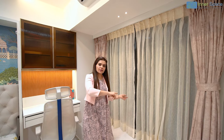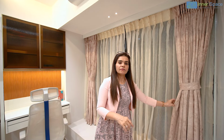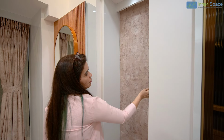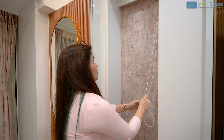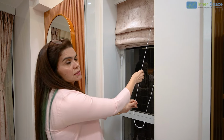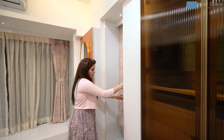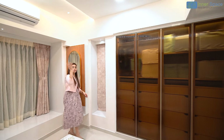And the same printed cloth we have used for the blinds here, for this small window, which is your Roman blind here. It's so seamless that it actually goes unnoticed, you can say.